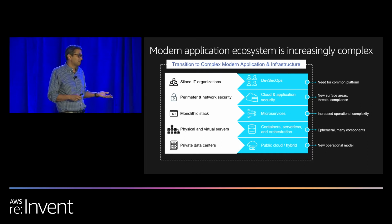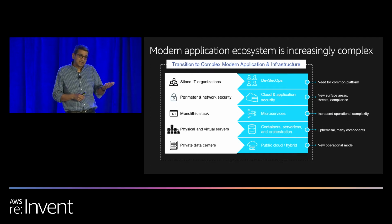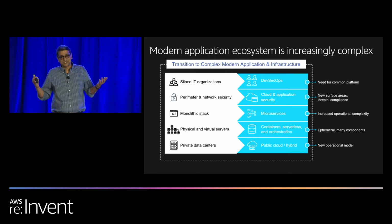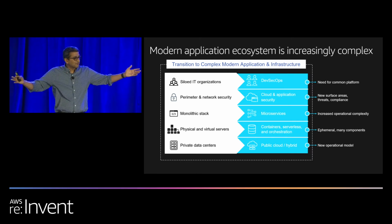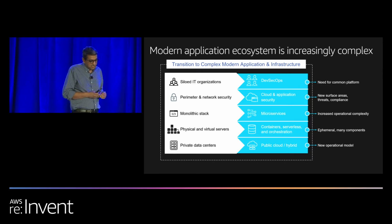You don't build monolithic applications. You build microservices-based applications. We are a 9-year-old company, and even we started out building microservices 6 years ago. So I assume all of you guys out here are building microservices type applications.